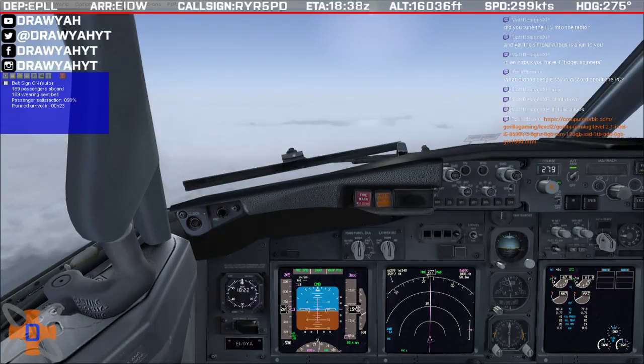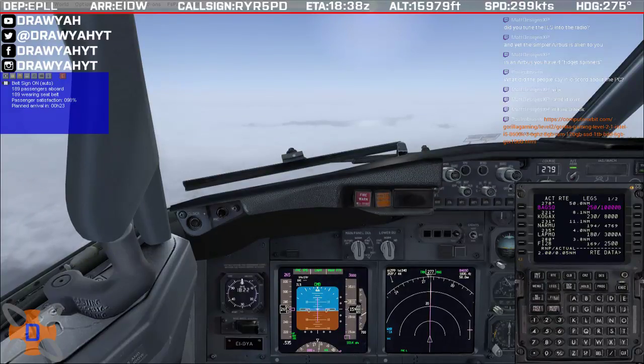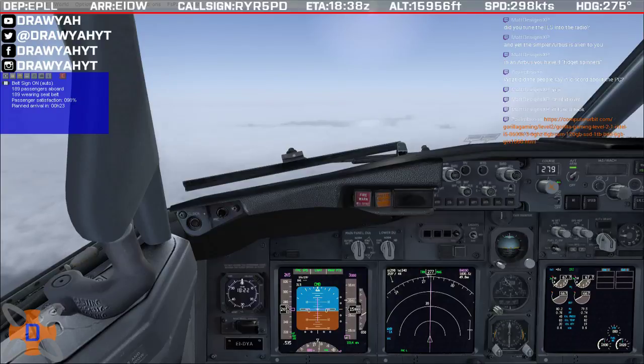Cool, so passing through 16,000 now. Soon reach 10,000 feet. Again, everything has been set for the approach. So landing this thing shouldn't take too long now.